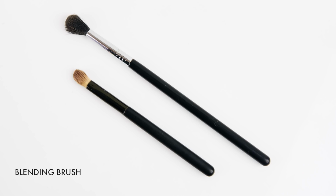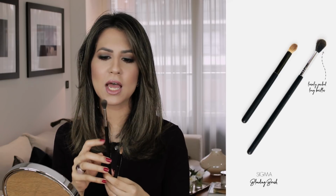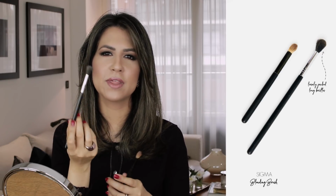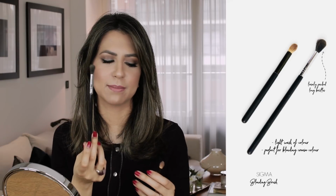Moving now on to eyes, I'm going to talk about my most used brushes, and these are the blending brushes. Firstly, we have this one by Sigma, which has very lightly packed bristles. They're quite long as well, so it leaves a nice very subtle wash of color. It isn't too big, so you can still get a little bit of detail with it, but I would say this one is more for a very light wash of color or blending on the crease that you want to look very seamless.